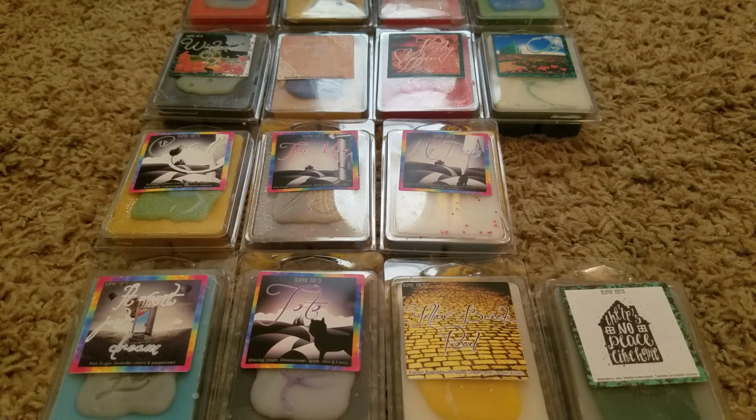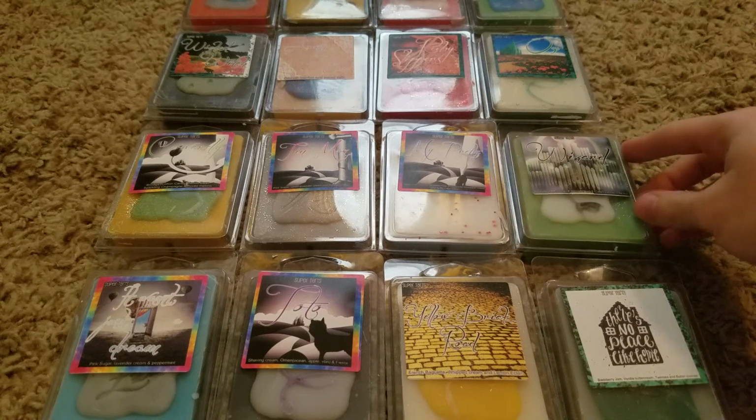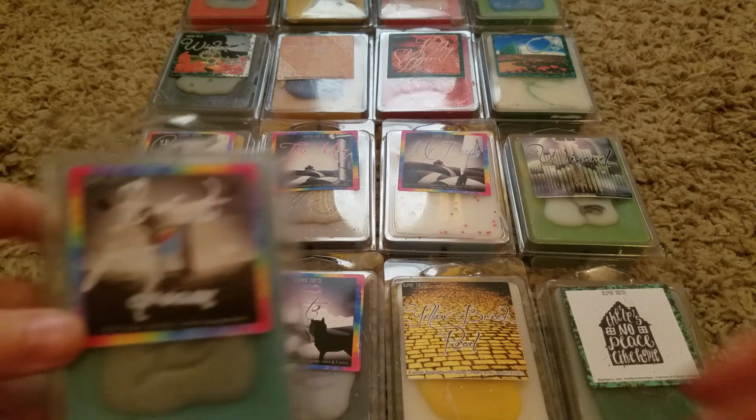I might try it out at nighttime or something, but it's already in the 80s and low 90s here in Texas, so this isn't the type of scent that I'll be reaching for a lot, I don't think, in the months to come, but that one would be perfect in the fall or around Christmas time.